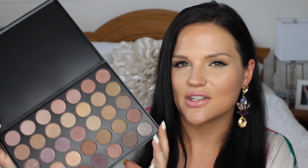And then I mentioned this in my favorites already. This is the 35T palette. And this is one of their newer eyeshadow palettes. It's their taupe one. I've been using this so much lately. You probably can't tell because I've been using the same colors over and over. But I really do love this palette, and I plan on doing a tutorial using it very soon.